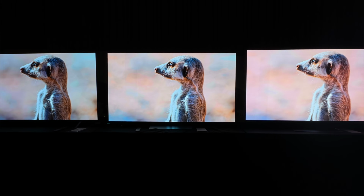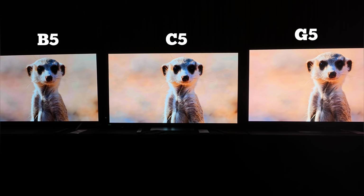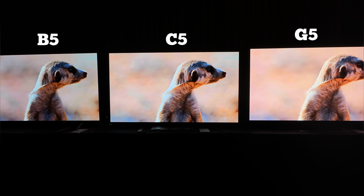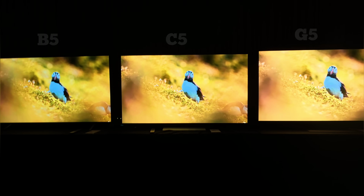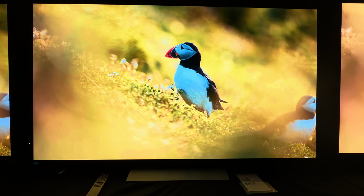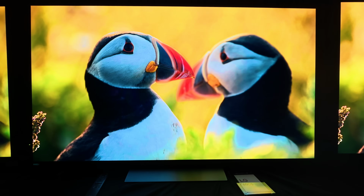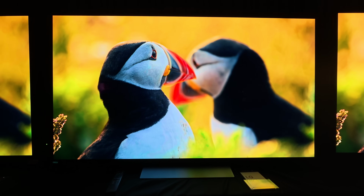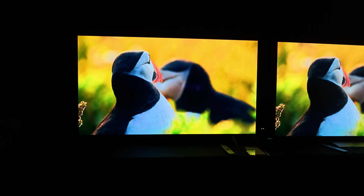But I like the B series for value and for a very natural, beautiful image as we see all three in frame right here. And you can see the differences pretty easily between the B, the C, and the G. But if you're looking for value, the B series is excellent and something that a lot of people don't even look at. I think a lot of people think it's 60 Hertz. It's always been 120 Hertz. And it is a gorgeous, very rich image.